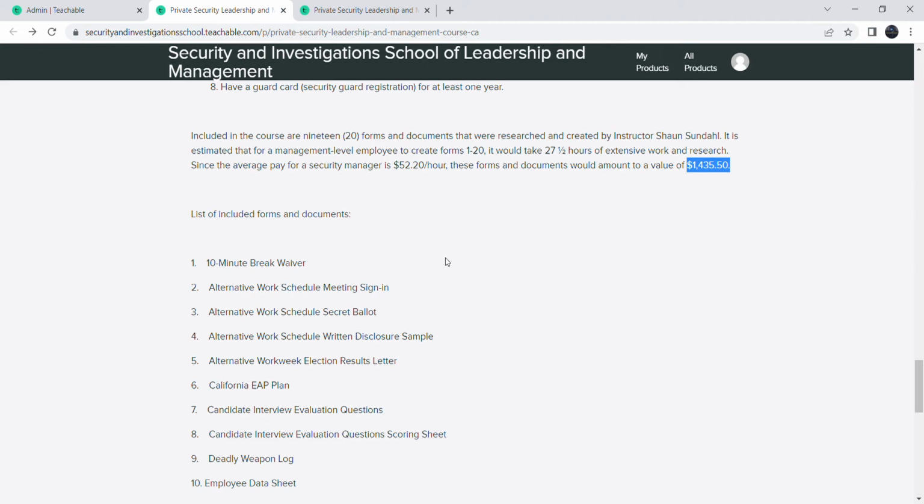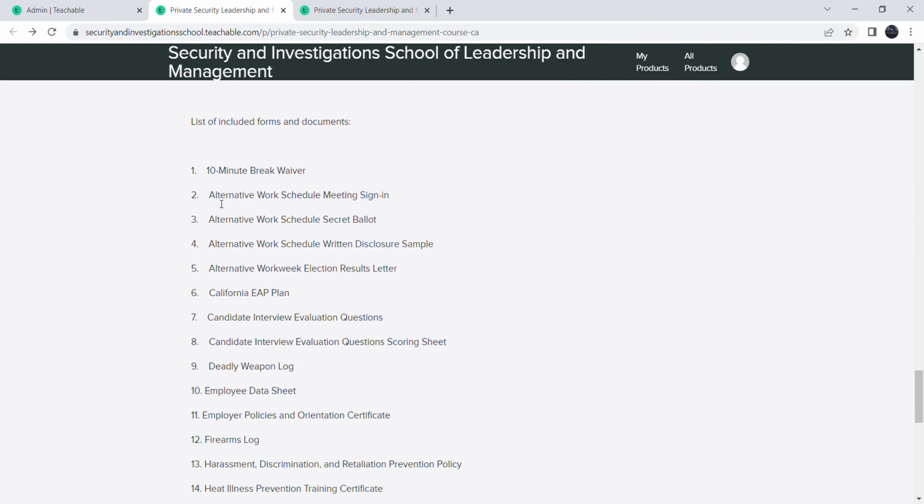You cannot just create a form without any type of research, and I'm going to show you what exactly I'm talking about. A lot of these forms involve workplace standards. So I have a 10-minute waiver form, an alternative work week schedule. If you are in California and your employees are scheduled regularly more than 8 hours a day, then you have to have a meeting, a secret ballot, a written disclosure, and an actual election. All this paperwork has to be completed. You can't just start scheduling your employees for 10-hour shifts because you feel it's the best business practice. There's an actual legal criteria that needs to be met, and these forms are especially helpful.